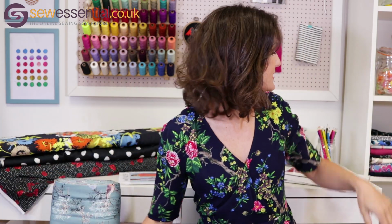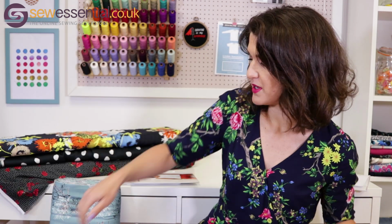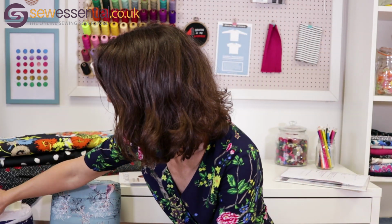And the pattern that I thought would look really nice made up in that is the Ogden Cami by True Bias. I've made this pattern myself, I've vlogged about it, you'll see it in previous vlogs. Fantastic, straightforward, easy to make, simple cami top. You can rustle it up in just a few hours. Ideal for really drapey, lightweight fabrics like the viscose, and just one of those items that you get loads and loads of wear out of in the summer. So I think that would be a perfect pairing for that one.